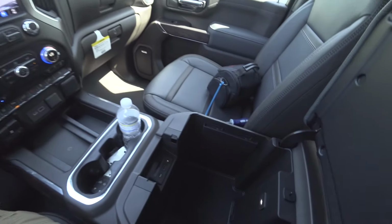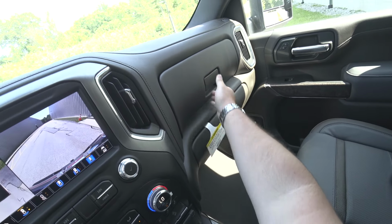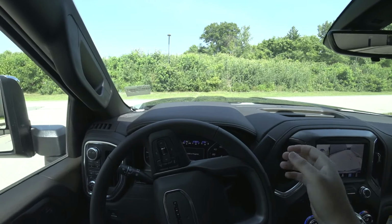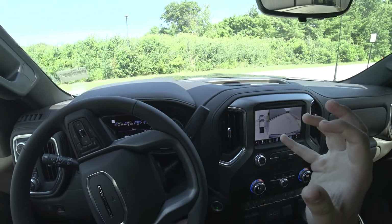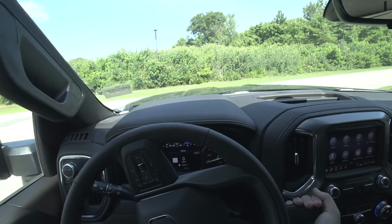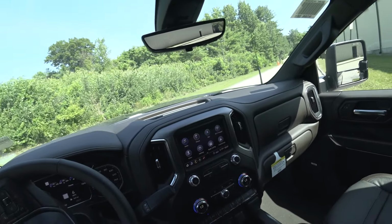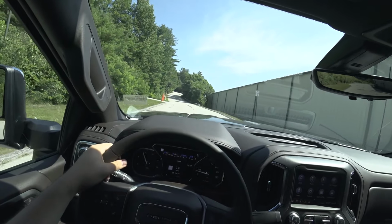Just an absolutely beautiful truck. All your materials are really, really nice. I'm gonna go ahead and put it in four-wheel drive high, just because this has so much torque that it overwhelms the rear wheels when you try to apply power. It's actually really, really torquey, and I am a huge fan.